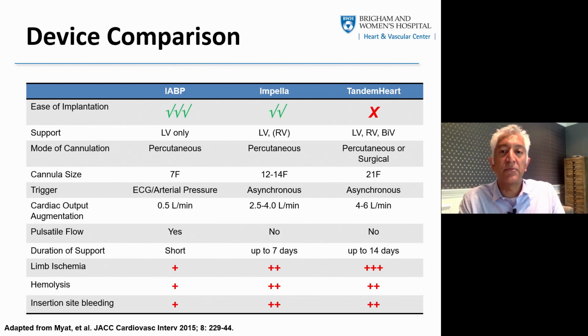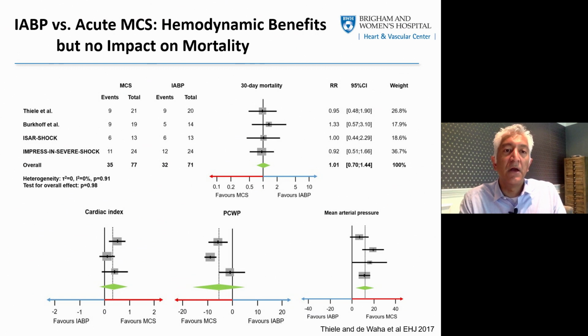Hemolysis tends to be a problem with the Impella device, more so than the balloon pump. And I think the question really boils down to the expertise in your local laboratory and the techniques you have available. When we compare balloon pumps to mechanical circulatory support with these more advanced devices, what's clear is that on average, you get more flow, more improvement in cardiac index, and more reduction in filling pressures with the more advanced devices than with a balloon pump.